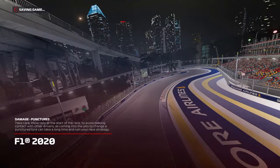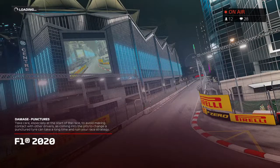Well, Lewis says, rain cost Felix a 1-2. I don't know, Lewis. I think you two crashing into each other might have cost you the 1-2, to be fair. You probably didn't mean it, to be honest.